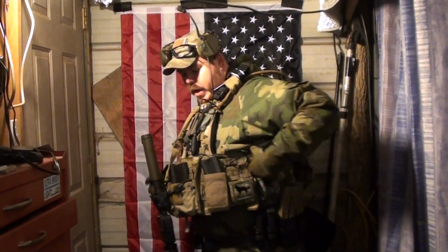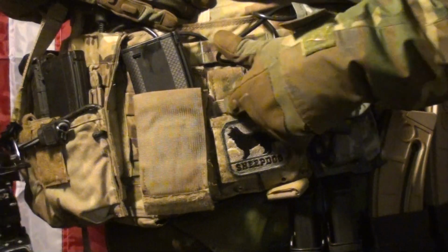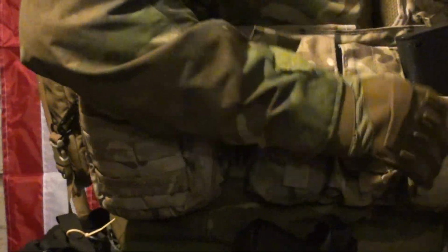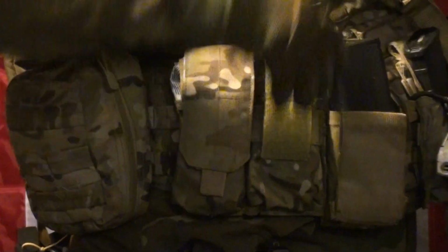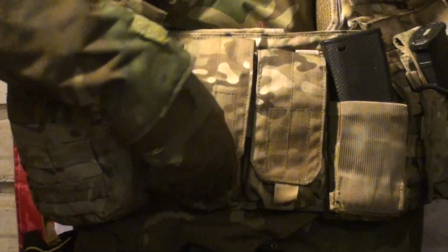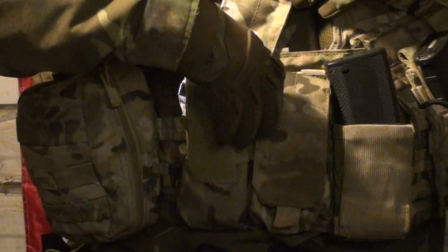So again, I showed you where the radio is located. I like to keep it right here. I normally keep some extra pistol magazines. I've got them on my battle belt right now. We'll get to the battle belt in a minute. Over here, I've got an empty pouch for whatever I want to put in it. I love using these magazine pouches because they're so easy to use.